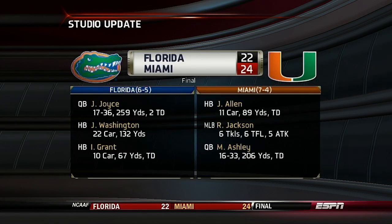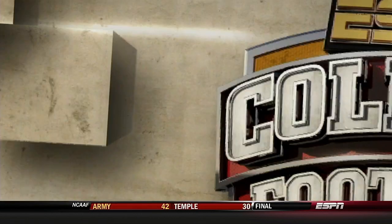Meanwhile, the Hurricanes and Gators in the battle for the Seminole War Canoe. And for Florida, they've now dropped three in a row. Miami takes the W by a deuce.